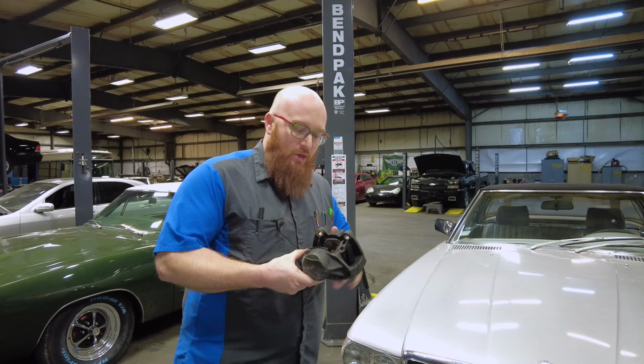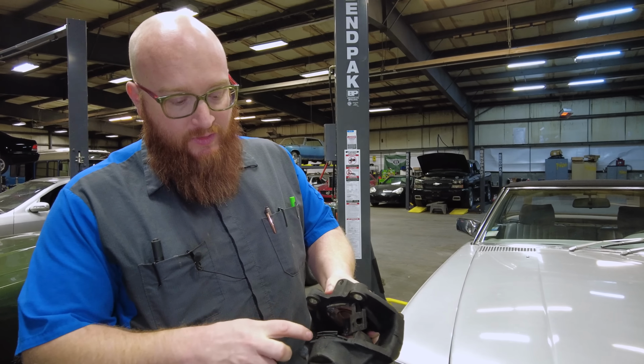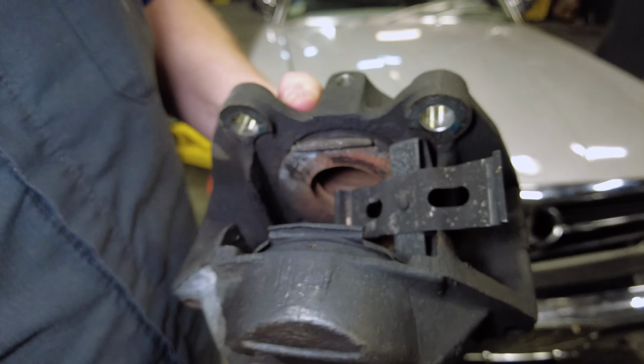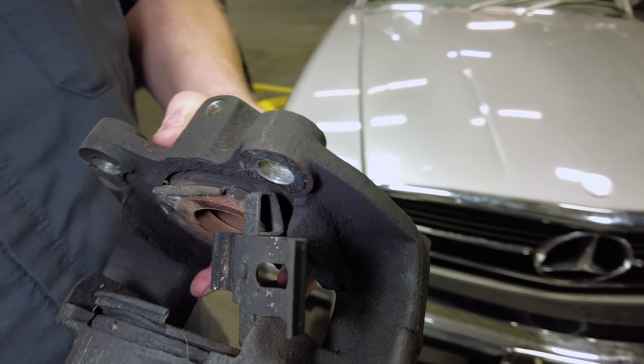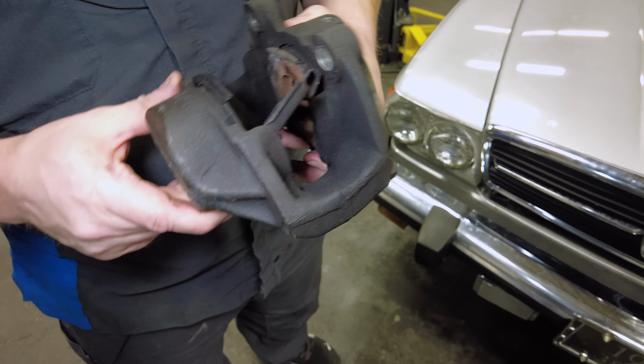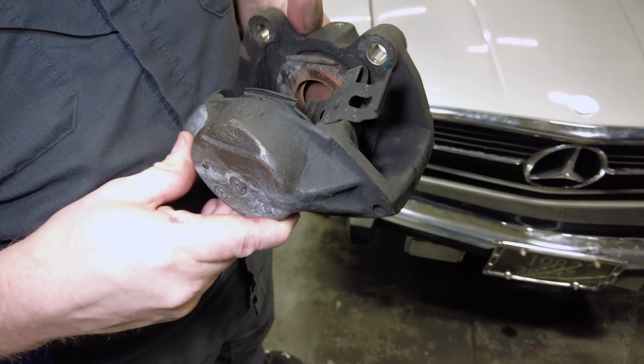So here's that caliper I talked about, and the pistons are actually leaking. You can see it's all wet. We did have one of the pistons pulled out, and it's just all rusty and nasty in there. The fluid has been flushed. The fluid looked like mud. It was really bad. So we got that taken care of.